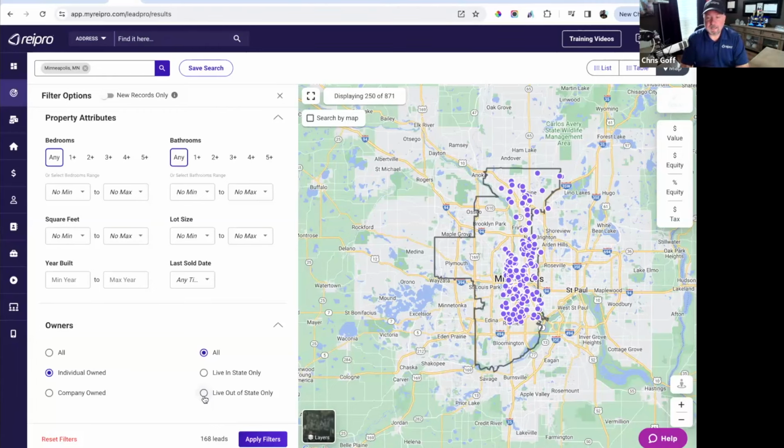I'm just here to tell you, if you're in divorce and you need to sell, it doesn't matter if you live down the street or if you live in California, you still need to sell it. It's the motivation we're looking for, not where per se they live. So I just leave that at all. Those basic filters put us at 168 leads, which is a good number to market.